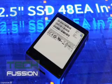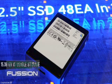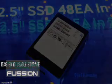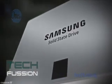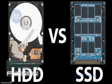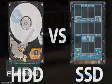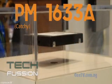Okay, so 16 terabytes is a lot. Well, almost 16. Technically, 15.38 of the total 16 terabytes is actual user storage. That aside, the most amazing thing is that this hard drive is not a hard disk drive, but a solid state drive, the kind that has no moving parts and is much faster than the traditional spinning disk drives. Samsung first announced the drive in April of 2015 and creatively titled it the PM1633A.